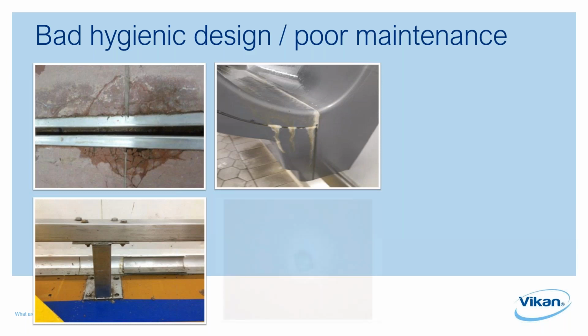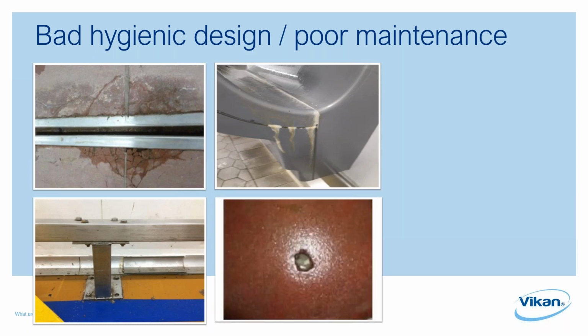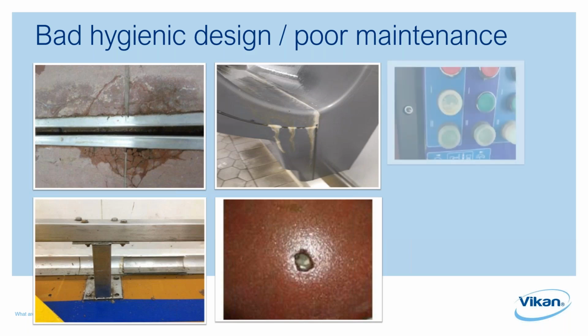This is an easy one. This is just a puncture in a resin floor where water, food and microbes can accumulate and form a biofilm, and then obviously those cells will be released back onto the floor and be moved around by feet all over the place.